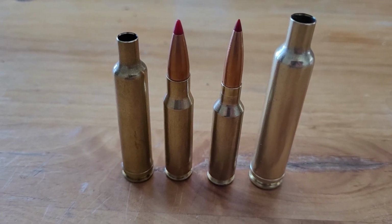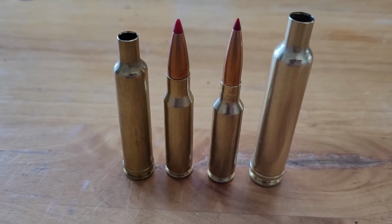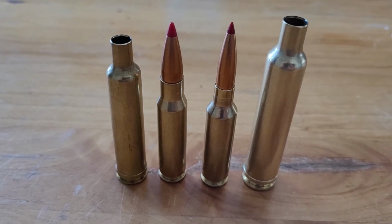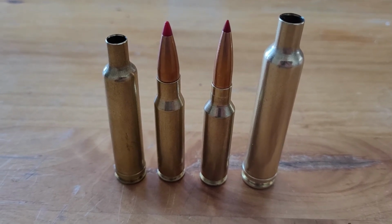But I think they fare very well against other popular hunting cartridges, say like the 270 Winchester, the 30-06, the 300 Win Mag, or the 7mm Remington Mag. I think they measure up very well against those.